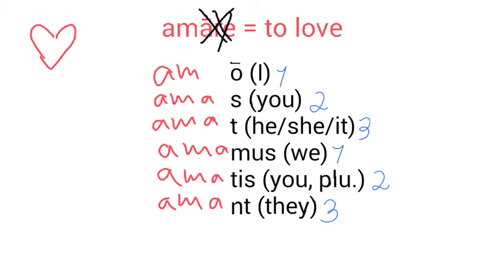So now you have amo, amas, amat, amamus, amatis, amant. And note that these blue numbers here represent the person, so first person, second person, and third person.